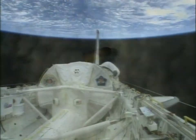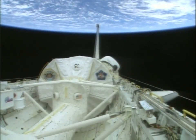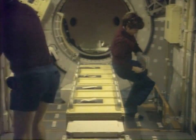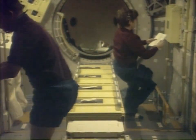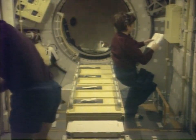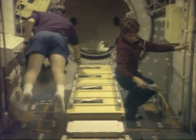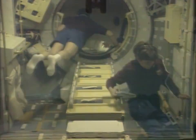Columbia releases the external fuel tank and enters Earth orbit. But flight doesn't last long. There's a problem with one of the fuel cells that provides power to the spacecraft. For safety reasons, NASA has Columbia return early.